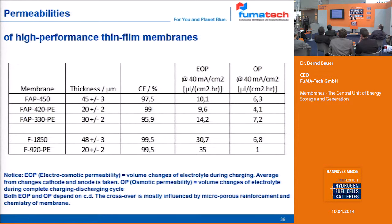More important is electrolyte management. For companies which build a battery, they would like to know what's going on with my electrolyte. It's going from left to right. How much is going from left to right on one charge? This is what you consider as electro-osmotic permeability. Now again, the cation exchange membrane have, roughly speaking, threefold higher electro-osmotic permeability than an anion exchange membrane. That means if you have a 1 cubic meter tank, you have to put a plus on your tank to take the additional electrolyte which is going from left to right. But after a complete charge-discharge cycle, it's almost zero. For an anion exchange membrane, it's not zero.